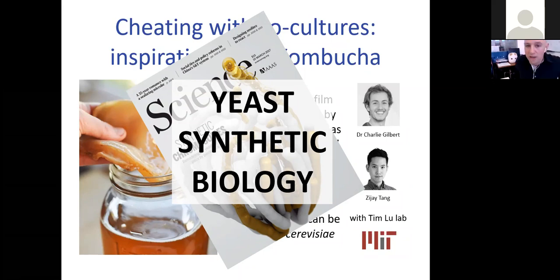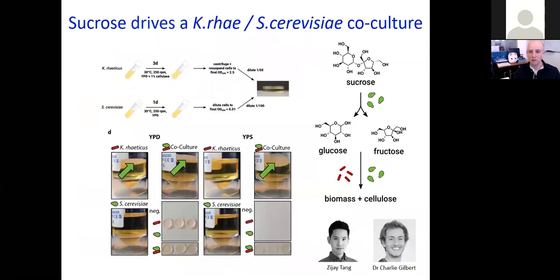So we applied for funding through a small internal pot, not much money, but we got it. That allowed Charlie in my group and ZJ in Tim Liu's group to exchange between MIT and Imperial. And they both spent 3 months in the respective labs and worked throughout their PhDs on this project together. The first thing was how to crack the symbiosis, and after a little bit of changing around with different conditions and a bit of reading, we came up with the solution: sucrose.